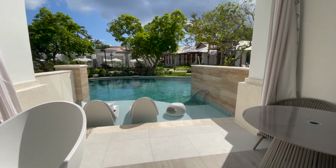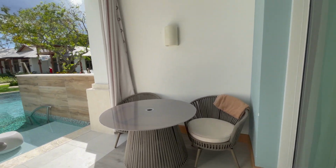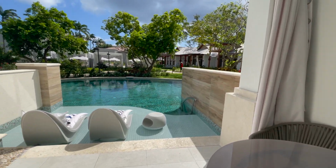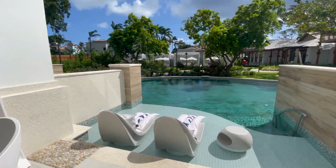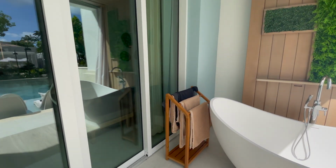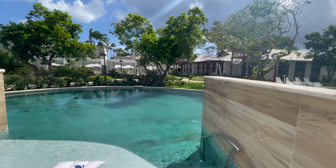Out on the balcony, I'll shut that behind me just to keep the aircon in. We've got a table with a couple of chairs, which has proved lovely for breakfast. There's a privacy curtain. We've got a couple of lounges with some floats on them, so nice for sitting on the lounges, but also for floating in the swim-up pool. Got a little table, freestanding bathtub, and a drying rack. And then obviously that brings you down into the water and into the swim-up pool.